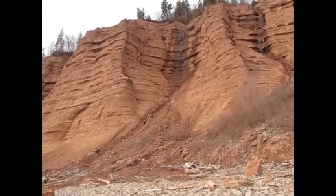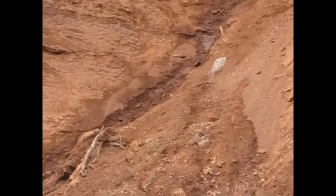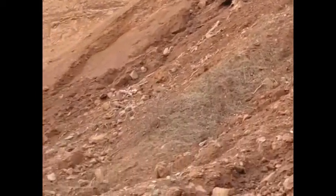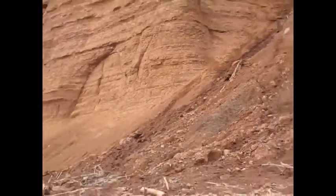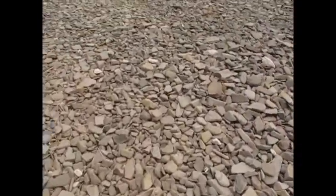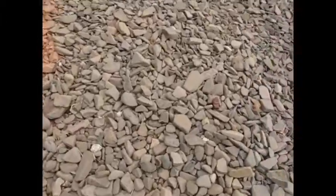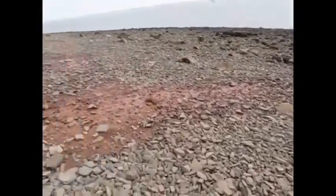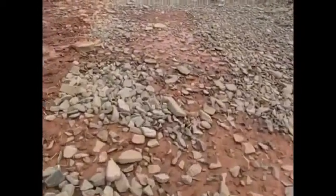There's a little rock coming. Here comes the rest. I did not believe there was going to be this much material around, because the tide comes and shifts the stuff around every single cycle, so there's always something new. And there's so much here.